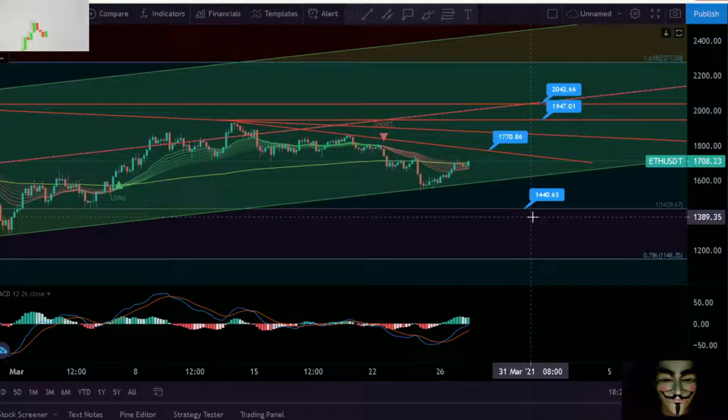Guys, that's the picture about Ethereum. It doesn't matter if you're going long or if you're going short with this coin. I wish you guys you make millions out there with your trade.